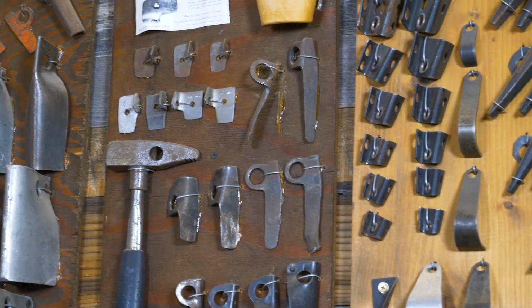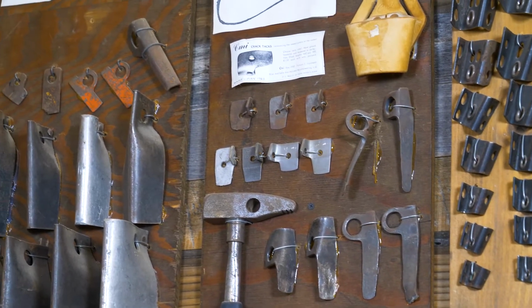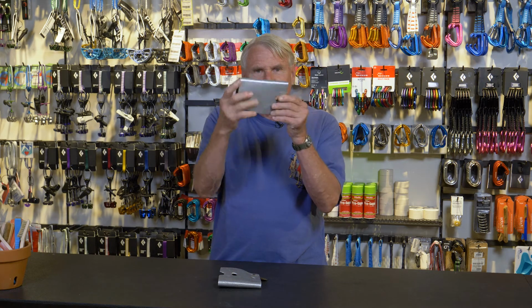They had pitons of all sizes, from little tiny things to things this big. That's a pretty good sized crack.